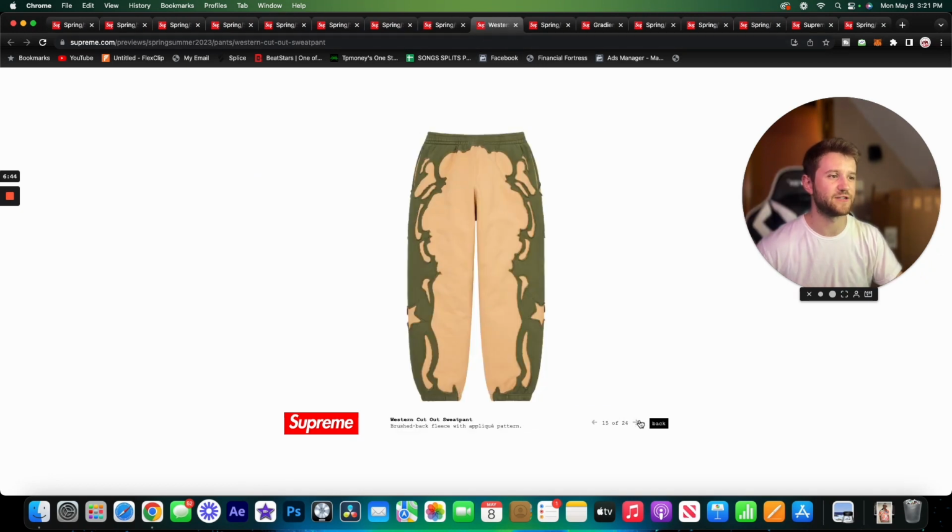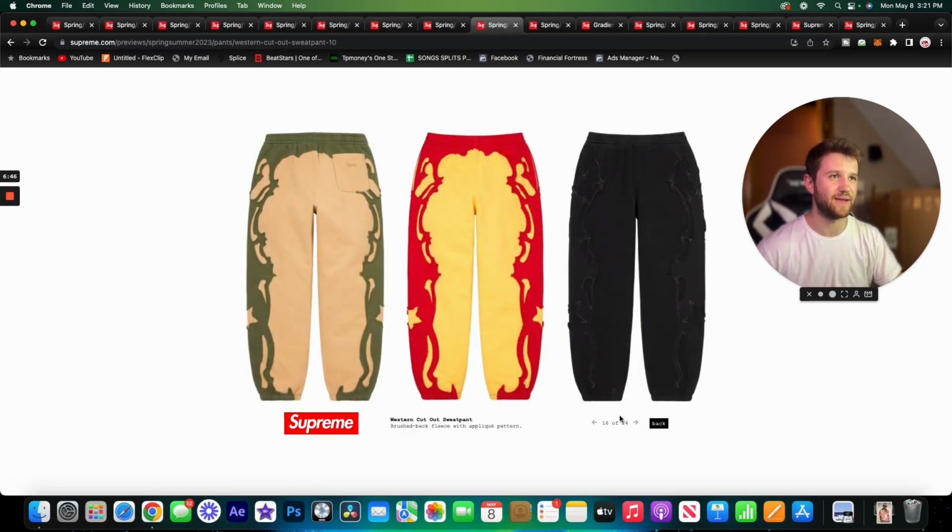Next we have those Western cutouts on sweatpants. So again, I'm just not really sure how I feel about these. I do like the hoodies more than the pants, I've decided.